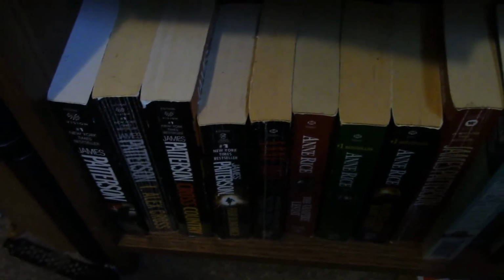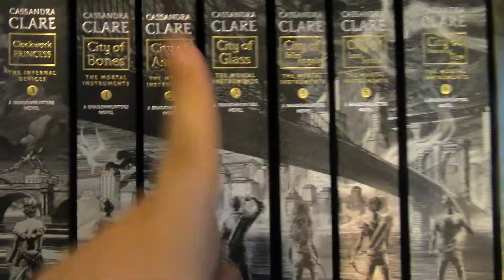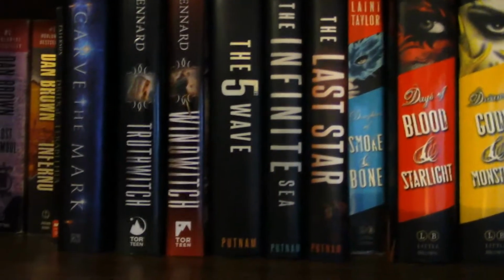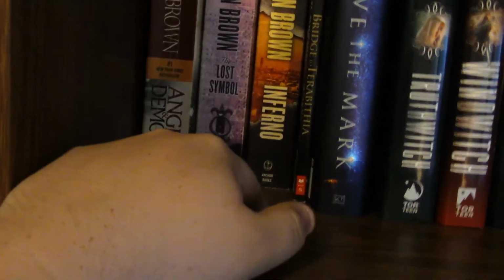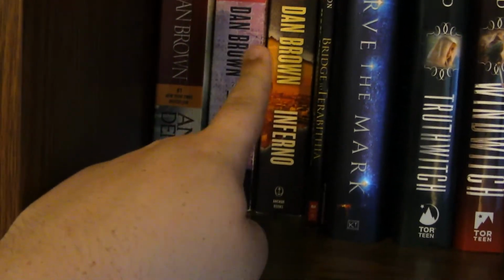James Patterson, Anne Rice, Steve Berry. I'm going to take these books off, be right back. Alrighty, here we go. So now we're on to the next books behind those ones. I have Dan Brown, the Robert Langdon series. I blanked on the name, I'm sorry.